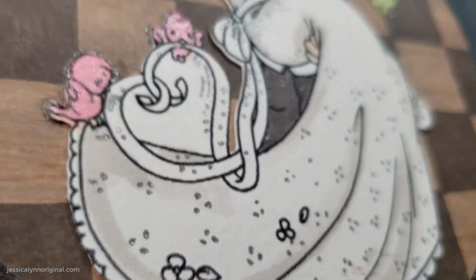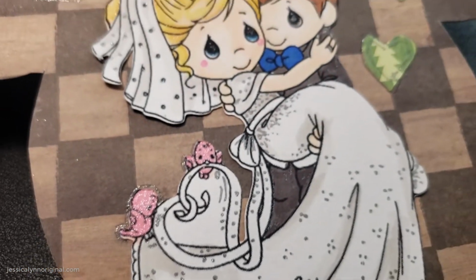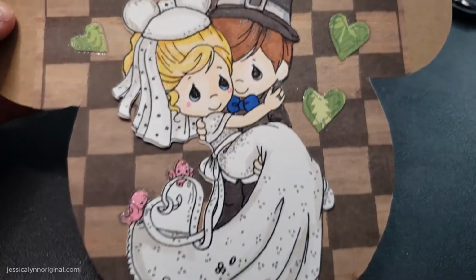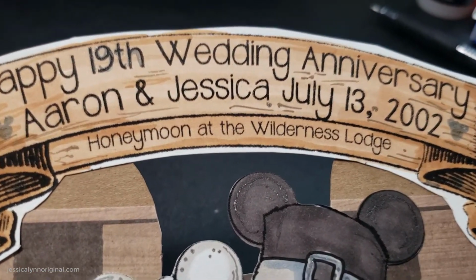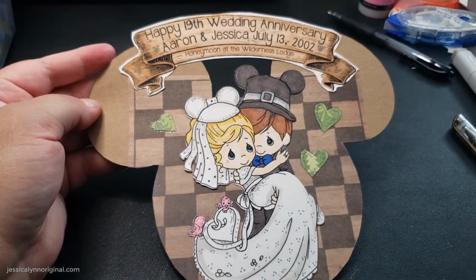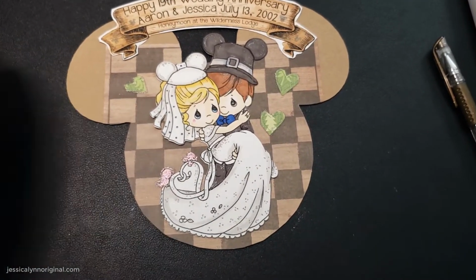So let's go ahead and take a look at this closer. You can see all the little dots that look like beadwork. There's my girls. You can also see there we are, all jeweled up, sparkly hair, big Mickey hats. I actually still have those hats. We actually had them displayed for a while on our wall. So there it is. Happy 19th wedding anniversary, Erin and Jessica, July 13th, 2002, honeymoon at the Wilderness Lodge. I can't wait. I'm so excited to go back.